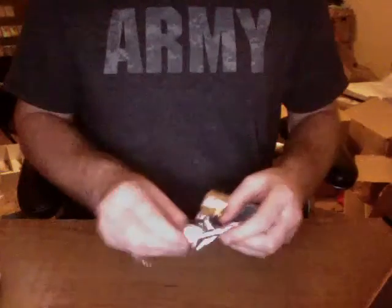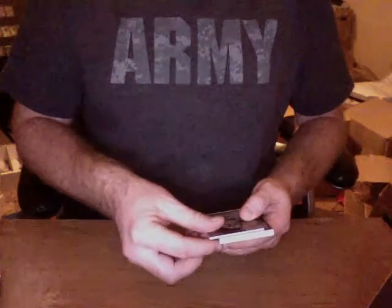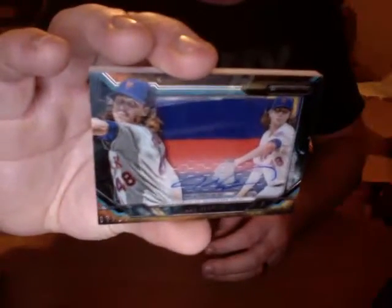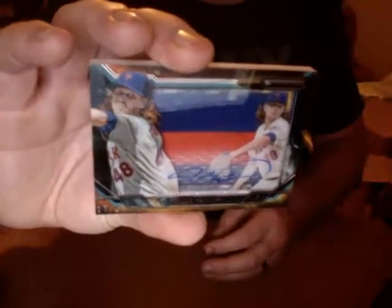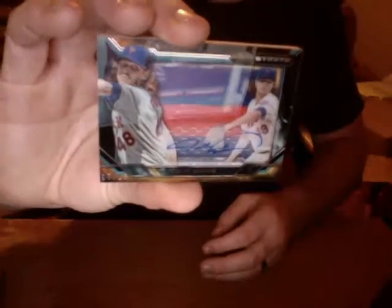All right, it's another thick one. Oh boy. Oh boy, we got something big coming up. Number to 125 for the Indians, Yan Gomes. And good God, number to 25, beautiful card. Beautiful Strata signature patch card. Jacob DeGrom for the New York Mets, number to 25. Beautiful hit right there for the Mets. Nice.